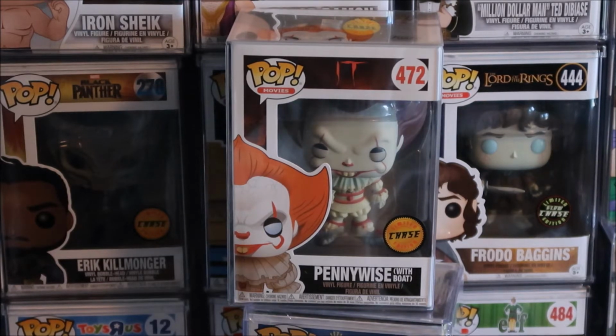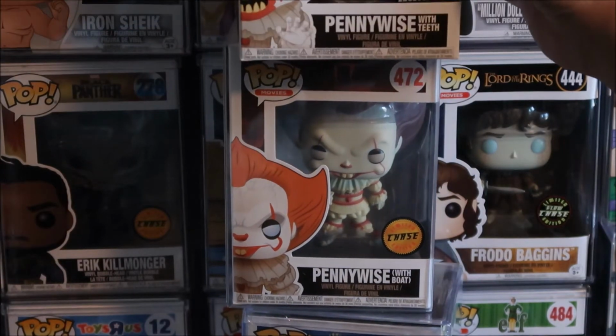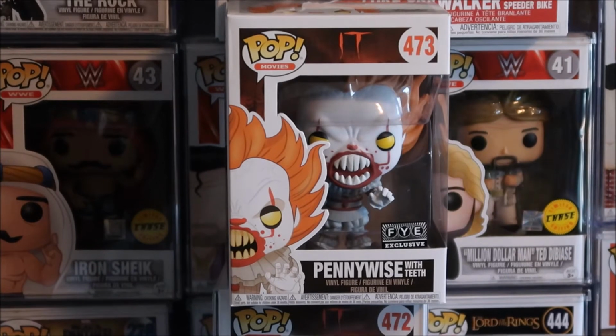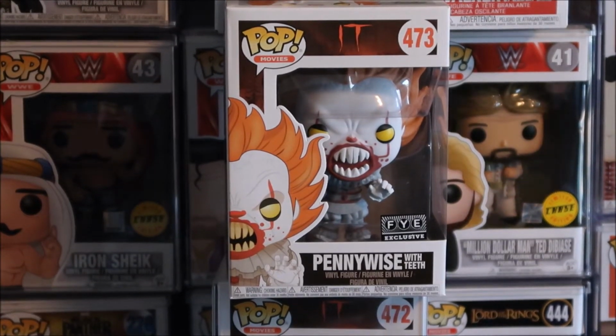This is another one. We got this one. Here, this is the Pennywise with teeth. Show you that one real quickly. Which to me is the best one. The Pennywise with teeth. I think that's the best one.